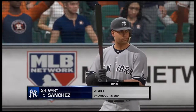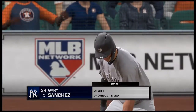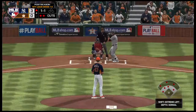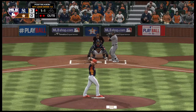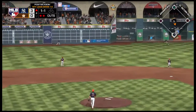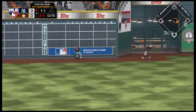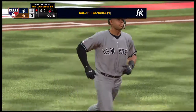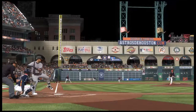Now batting, coming to the plate now, Gary Sanchez. He's 0 for 1 after grounding out in his only trip to the plate so far. Here's the 1-1 delivery. High in the air and deep to left center field. Brantley going back. Adios, pelota. And we've seen 4 round trippers from these guys so far.